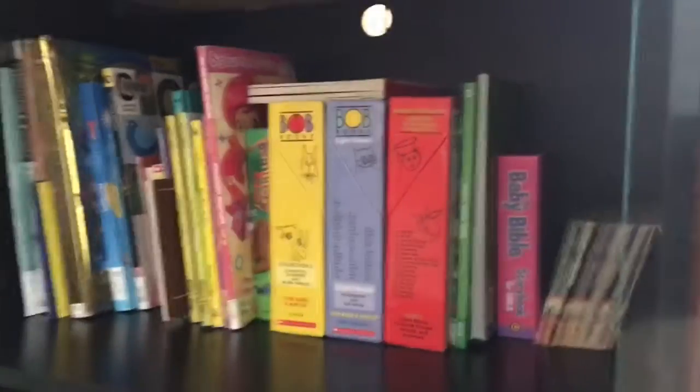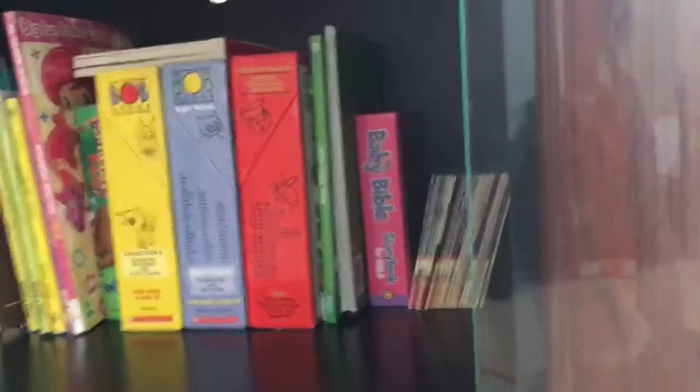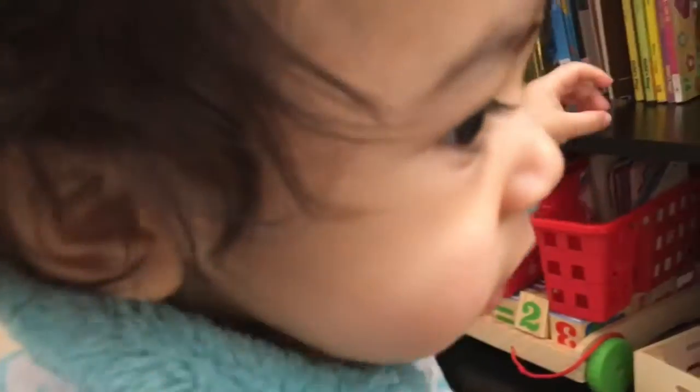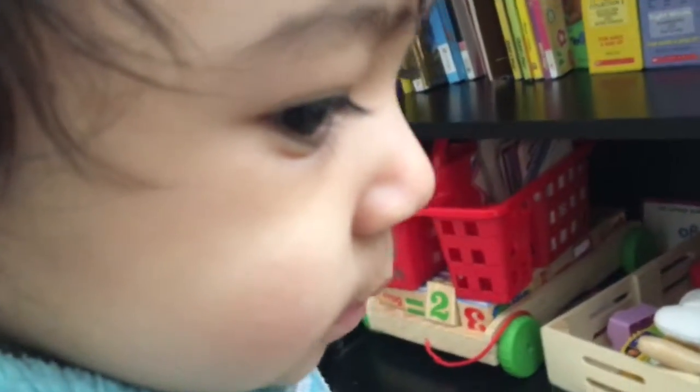Go get mommy another book. Not a book? No. Go get mommy some books. What book do you want to read? Get book. What book do you want to read, honey? Go get the books that you want to read. Which one you want to read? Get the book, honey. Go get it. Get mommy a book.